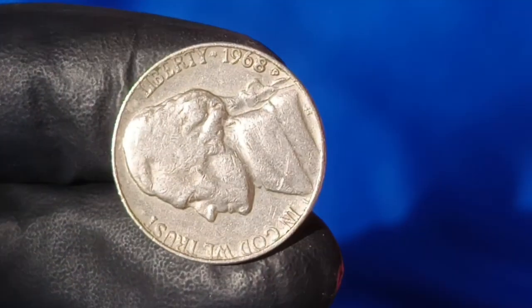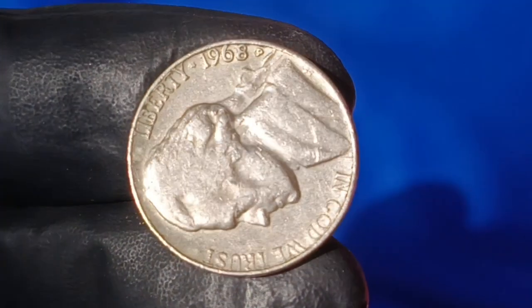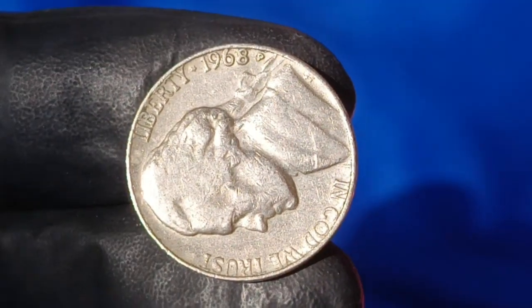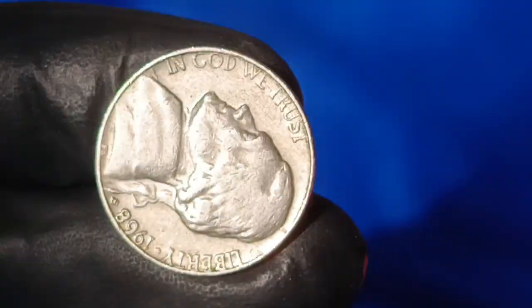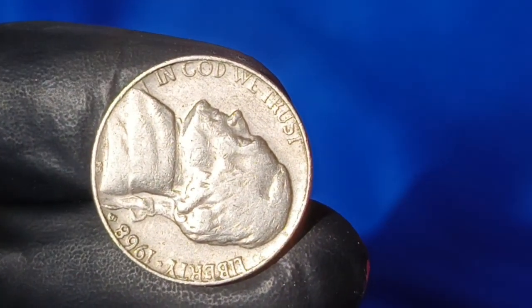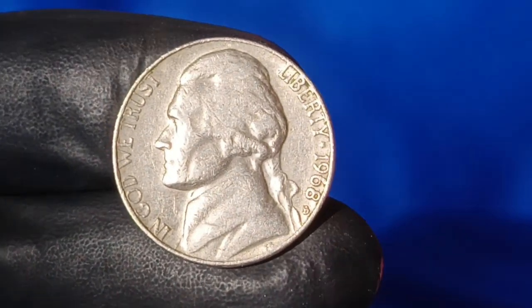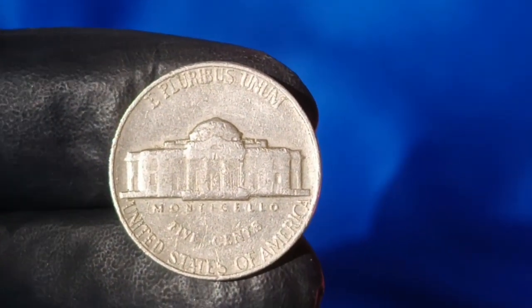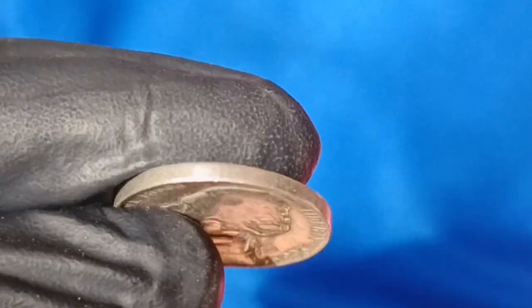Despite this large production, certain errors and varieties from 1968 D nickels elevate their value to staggering heights, captivating collectors who chase rarities that defy the odds. To understand why a 1968 D nickel could be worth $20 million, we need to explore the types of errors that can occur during the minting process, as these imperfections are the key to unlocking such astronomical value.